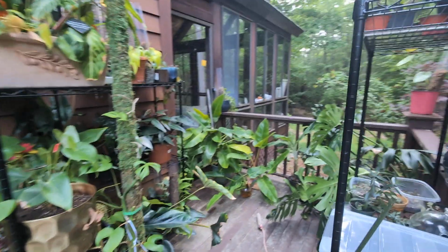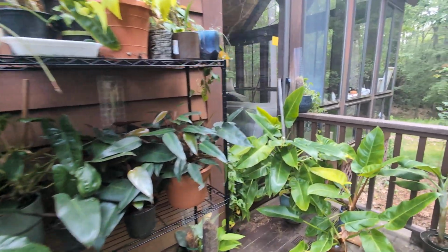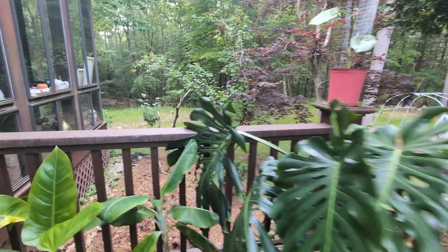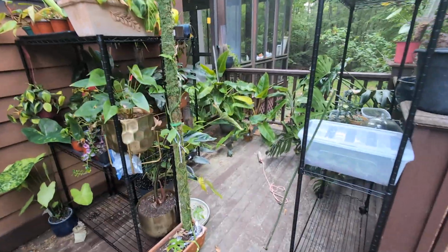I just finished moving all the plants from downstairs, except for the greenhouse upstairs, out onto the deck. So I'm going to give you a full tour of every single one on these shelves. Without further ado, let's get into it. We're going to start off with some of our feature plants back here.